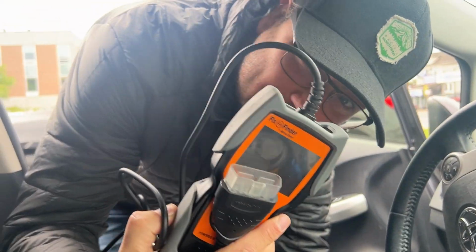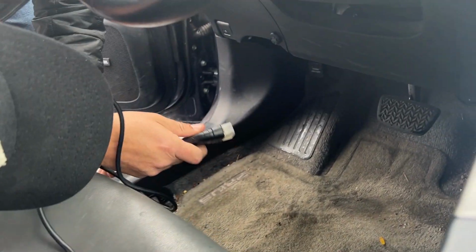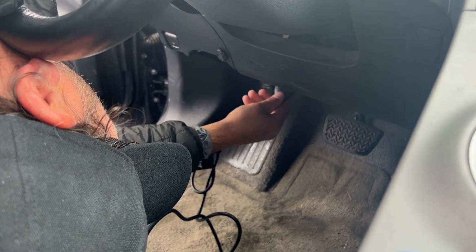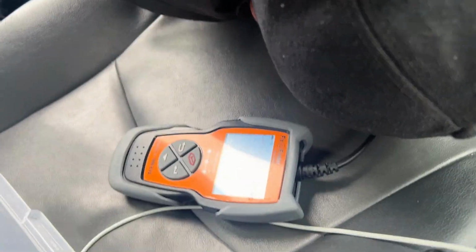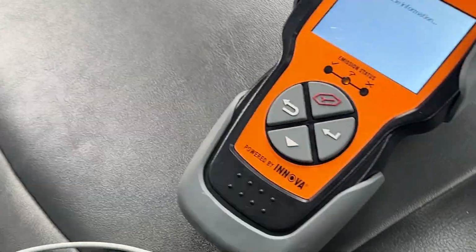The dude said I could do it myself, said turn the car on, insert this. I think I just found it. No, I did not. Sounds like something. Collecting vehicle. All right, said it takes a couple minutes.